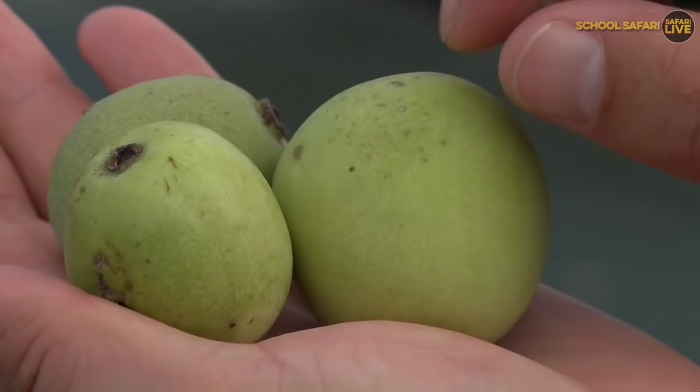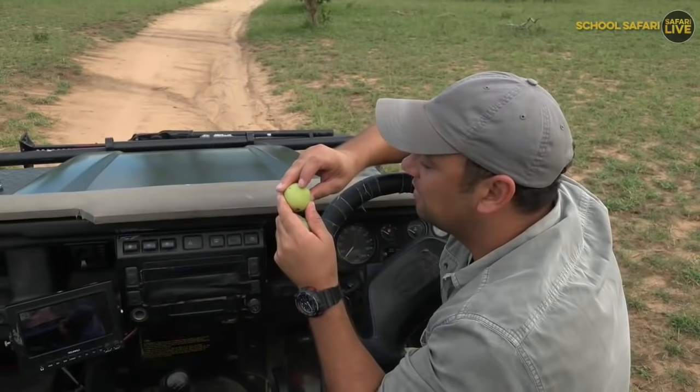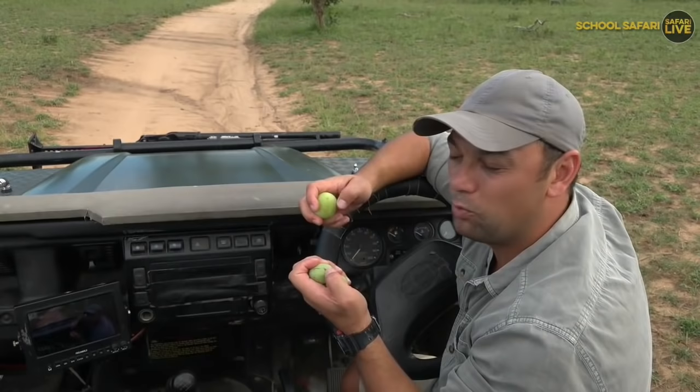And we can eat them too. Very rich in vitamin C. Very tasty. You've got to peel the skin off. I'm not going to do it now because these are very, very sour. But you peel the skin off, and then it's got a bit of fruit, but a very large seed inside, very large pip. And you can eat the fruit and throw the skin away. Nice and juicy. Wonderful to eat if you are in the bush.